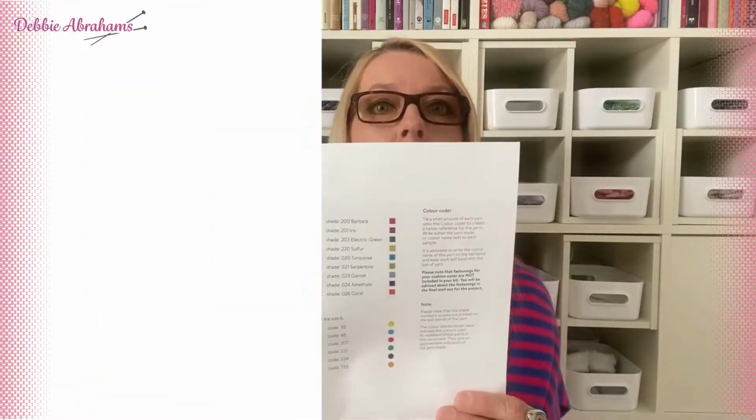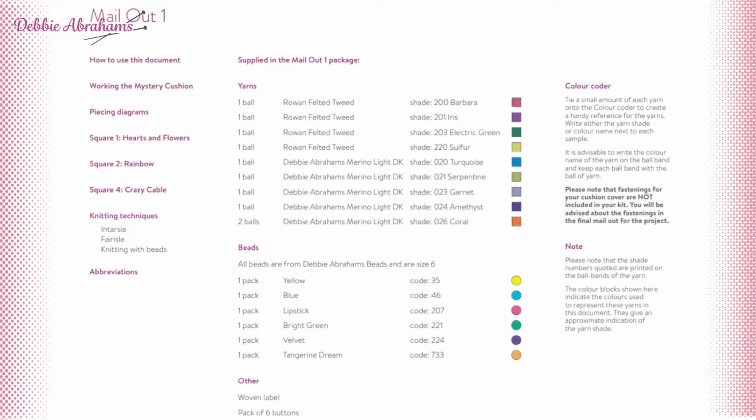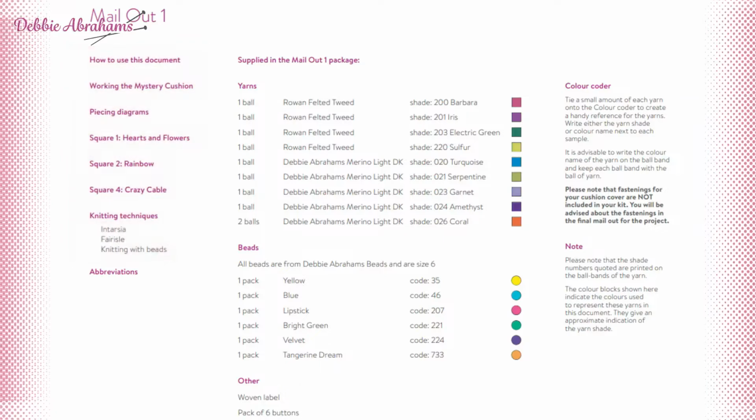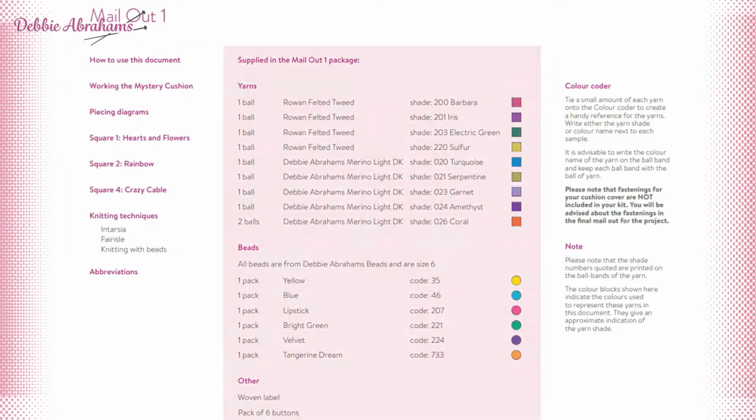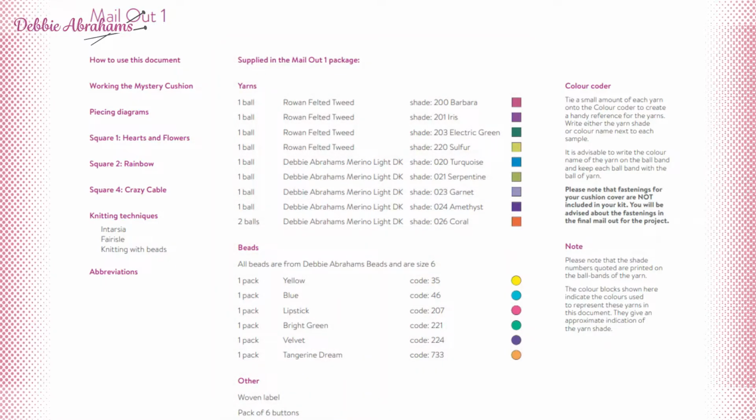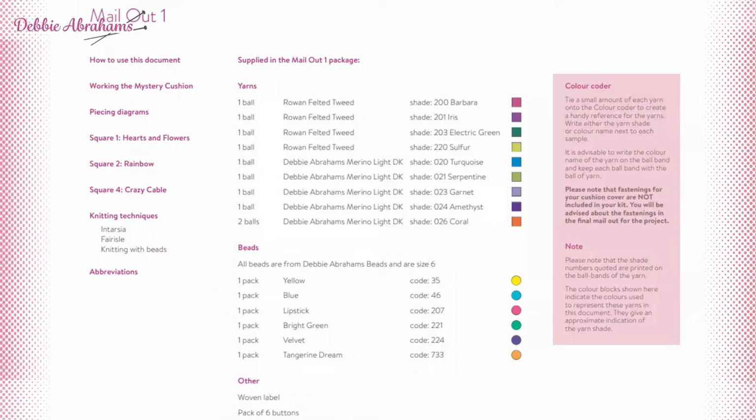After the front cover on page 1, page 2 is really your contents page. On the left hand side here, there's a list of the squares that you're going to be knitting. In the centre is a list of the contents of your kit, and on the far right hand side here are a few extra notes.